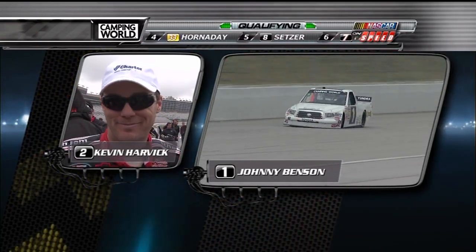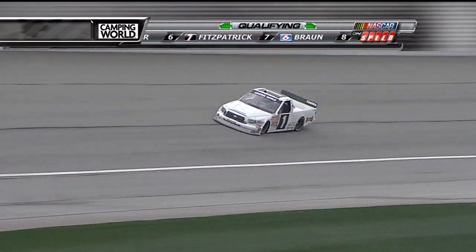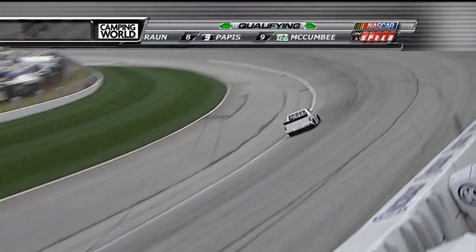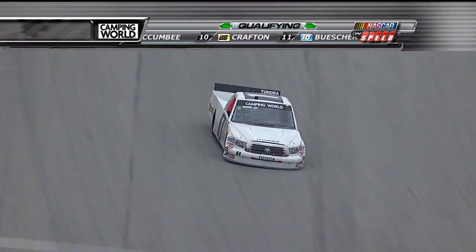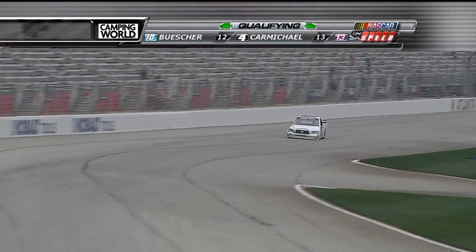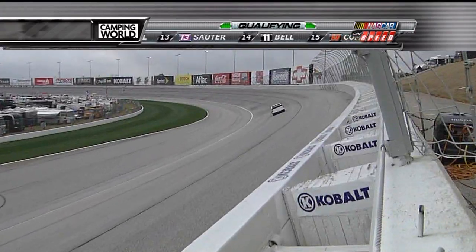All right, and we know that Ryan Newman won here last fall, and Ron Hornaday with all his second place runs. You got to figure KHI will certainly be a factor in today's event. Right now, his teammate Ron Hornaday is 4th quickest, and then Ricky Carmichael is 12th quickest, and Kevin Harvick will go out 34th of the 36 trucks in qualifying.